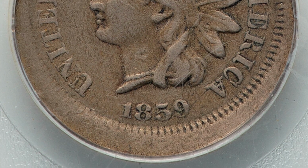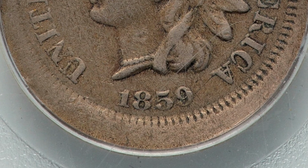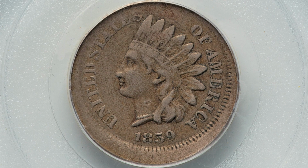But for this coin here, this penny sold for over $400 at auction because it was struck off center, 5% off center to be exact. So you can look for off center errors on just about any type of coin out there, modern coins, older coins, pennies, nickels, dimes, quarters, half dollars, dollars, and so on. So this coin, like I say, sold for $400 because of that mint error.